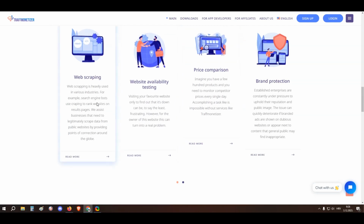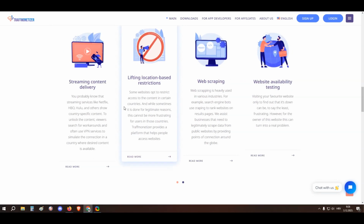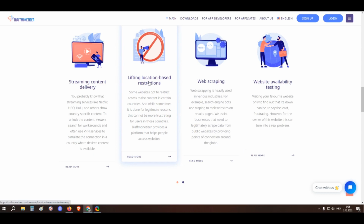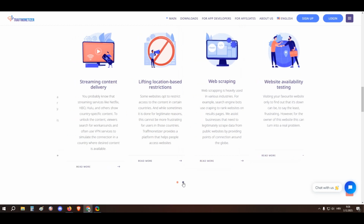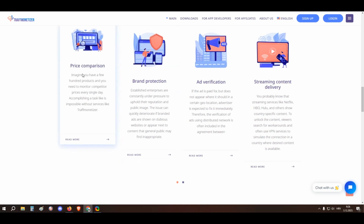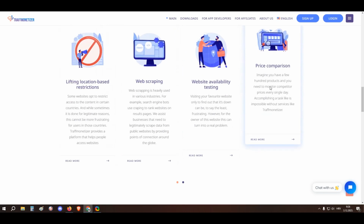So here are some of the actual use cases, so how these companies use our internet. So you can read this here. I'm not gonna be reading this word by word, but yeah, you can see here that it can be used to lift location-based restrictions. Search engine bots use scraping to rank websites on result pages. Website availability testing. Ad verification. Brand protection, and price comparison. I know that this is one of the most popular use cases for all the other passive income apps also.